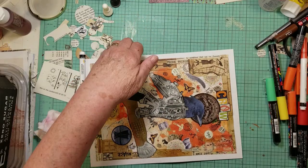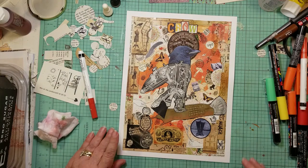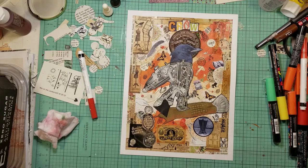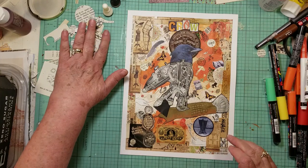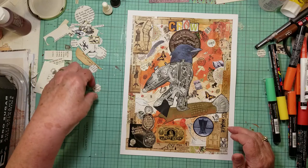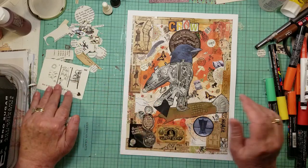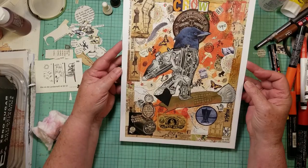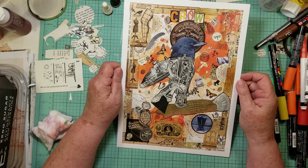Okay, so here is my first collage, my magic collage in this series. I hope you enjoyed watching me put this together and create something out of pretty much nothing. I mean, most of the stuff would probably have ended up in the trash at some point in time in some century. So now it has a new life in this collage, and I'm really, really pleased with the way it turned out.